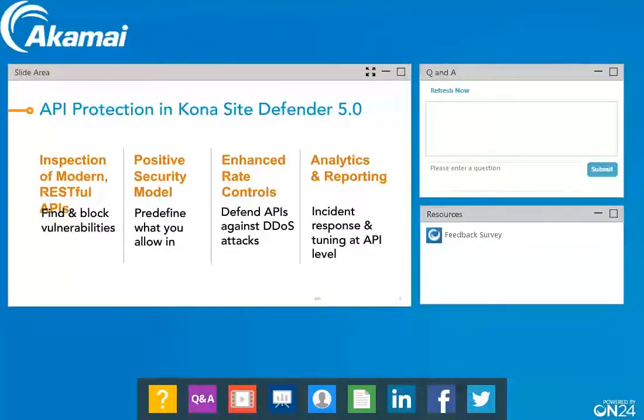So basically, you can think of the protections for APIs in Kona Site Defender as the same as the protections that you've been enjoying for your website, if you're already a customer of Kona Site Defender, or KSD. Or you can think of API protections as those that you get for both your APIs and your website if you become a new customer of Kona Site Defender. All right, so enough with the preamble.